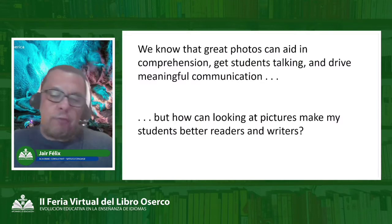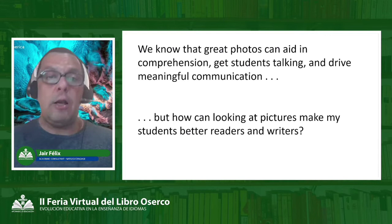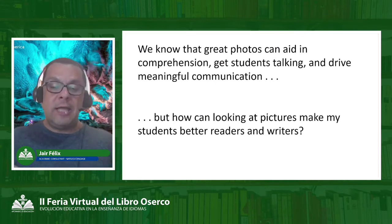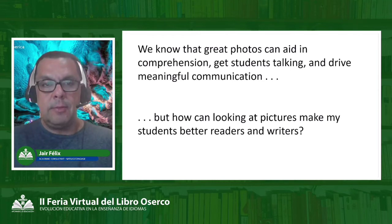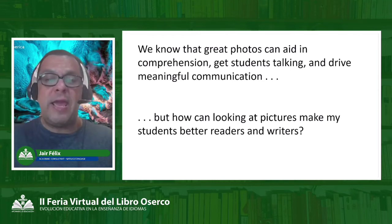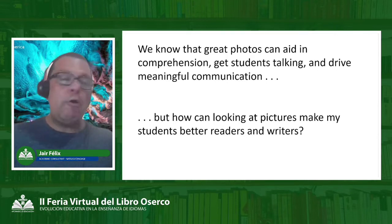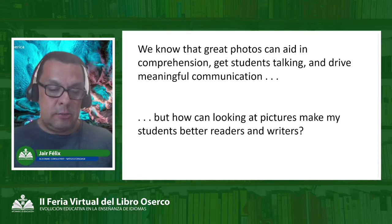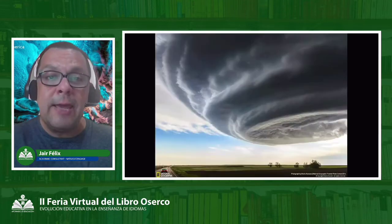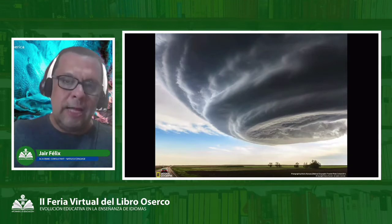And we know that great photos can aid in comprehension. Great photos can get students talking. Great photos can drive meaningful communication in and out of the classroom. But how can looking at pictures make my students better readers and writers, perhaps? How can we take the power of an image further to help our students develop reading and writing skills? Well, simply by using the power of it. Take a look at this image that you have on the screen right now.